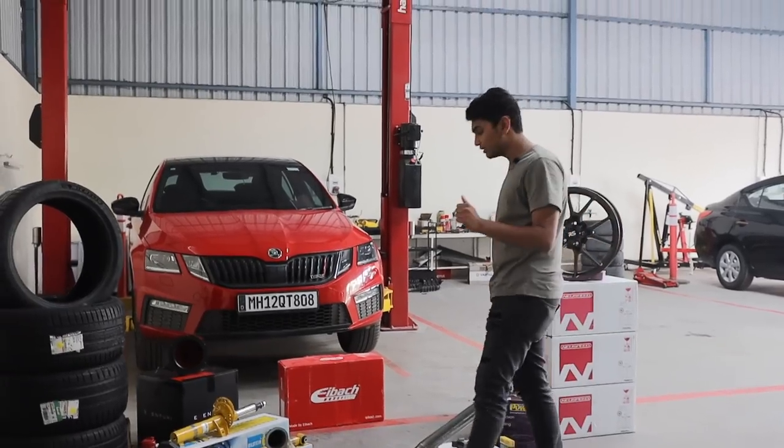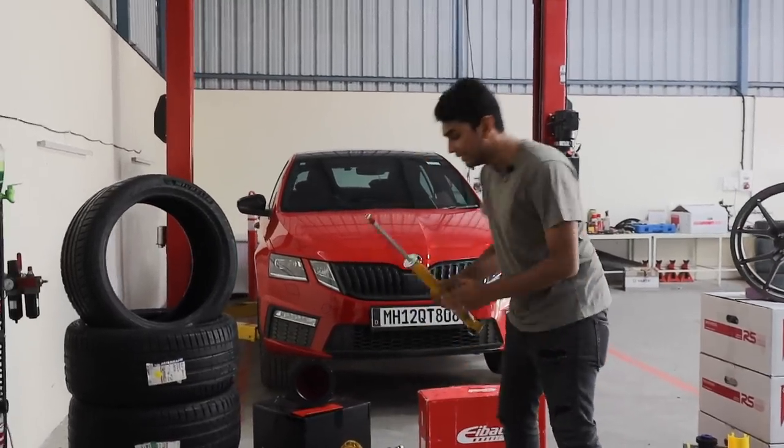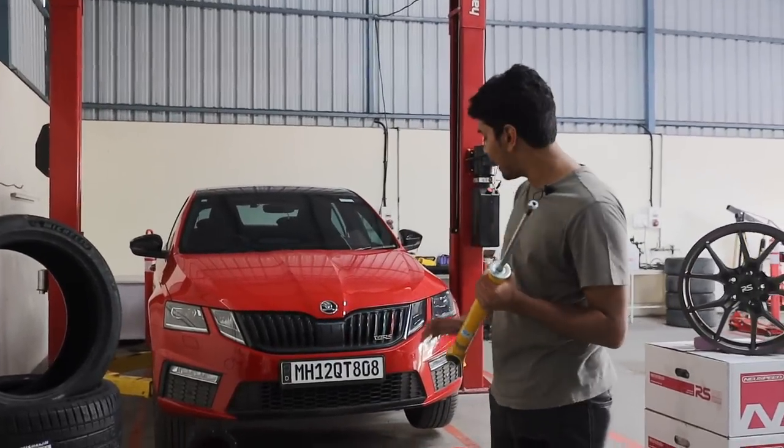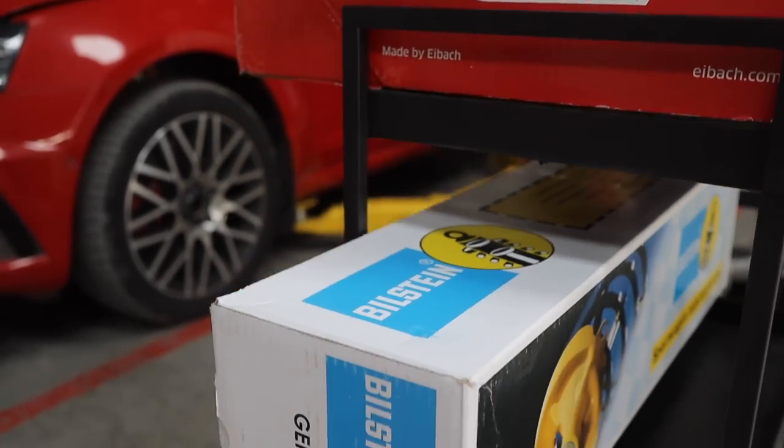So for the suspension setup, we've gotten a pretty classic setup. Over here we have Bilstein B12 Pro shock absorbers and we have an iBuck lowering kit. These two things go hand in hand, so they work pretty damn well.